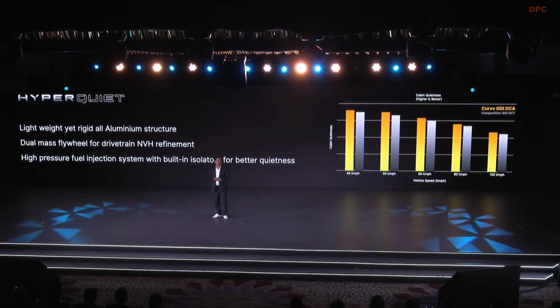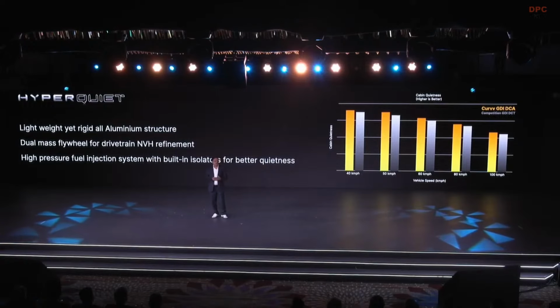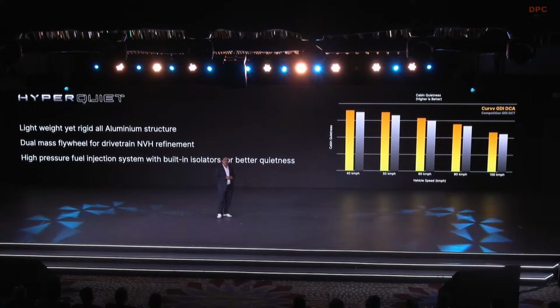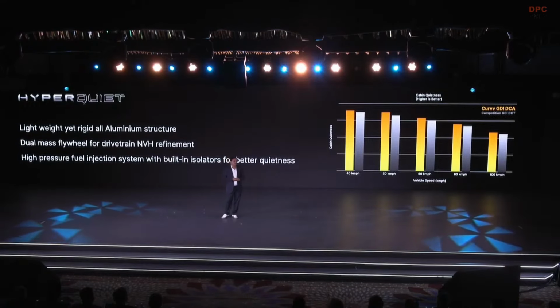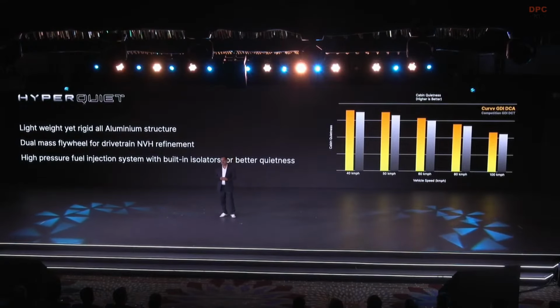High-pressure fuel injectors that are required for this class of power and torque also come with inbuilt isolators. Innovations also include lower intake noise and overall noise radiation. The Hyperion engine is a game changer.